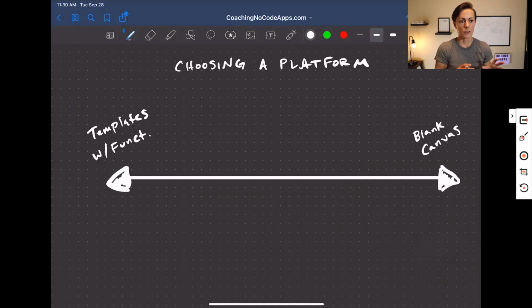And so what we're going to do is talk about a little bit more of what's involved with these, a couple of examples of specific platforms that would fall within these, and then the pros and cons that come with these types of platforms. So looking at the left side, the templates with functionality. This is really when you're building a very specific type of app. So these types of platforms will cater to a specific type of app. They have to, if it's pretty much plug and play out of the box.